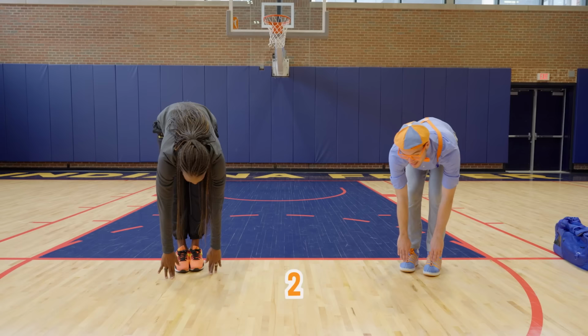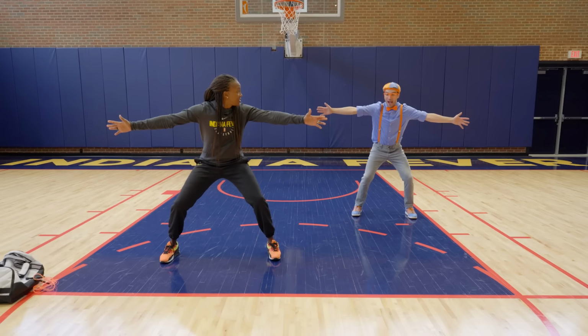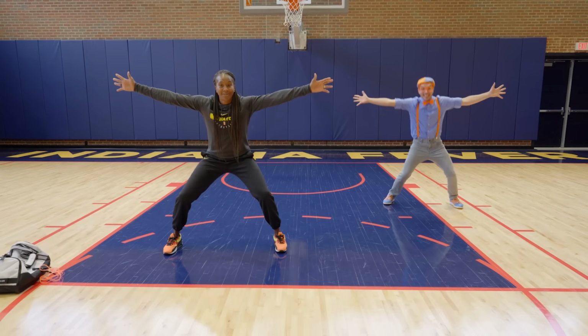Good job stretching. To play defense, your legs have to be spread apart, a little bit beyond shoulder width apart. Bend your knees and your arms out. All right, and your bottom down. Here we go. You ready for this? I'm ready. Blippi, are you ready? We're gonna go side to side. Cross the paint. Ready? Here we go.